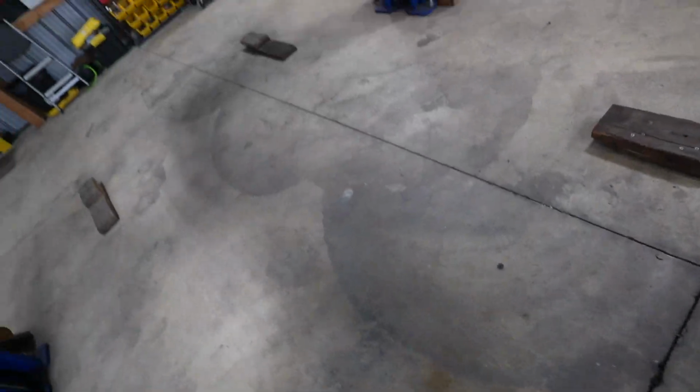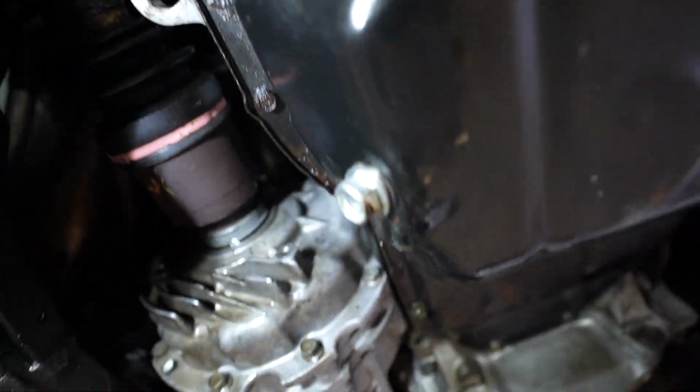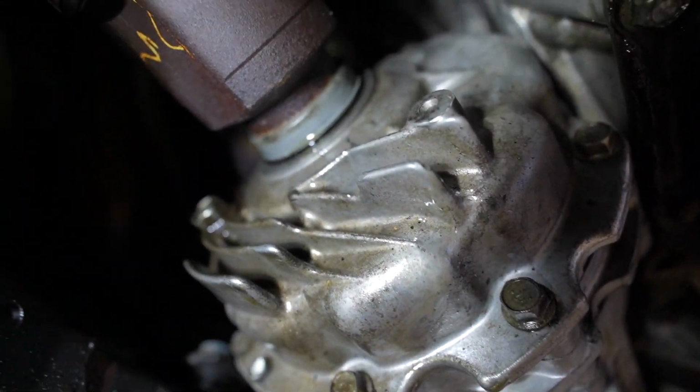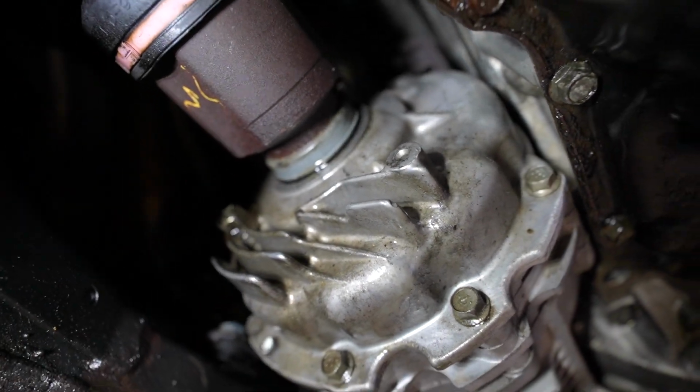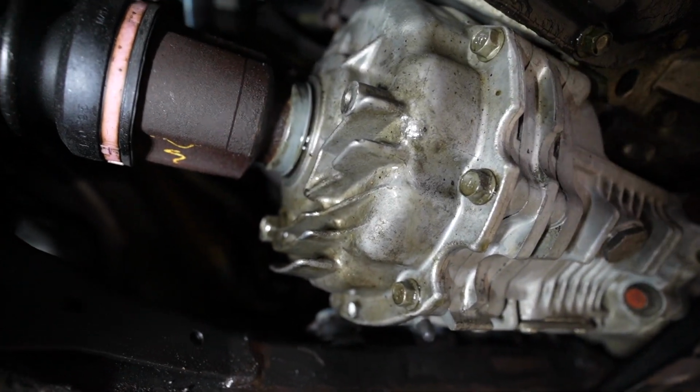We may have a T-case leak as well. Let's get her in the air and check it out. We got a little bit of oil on the ground. That is definitely not engine oil, but the pan is leaking, as you can see right there. So we got to reseal the pan, and it looks like our output shaft seal on the T-case is leaking as well. I'm gonna clean that up and let it sit and see where it's actually coming from.